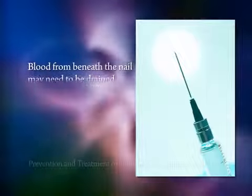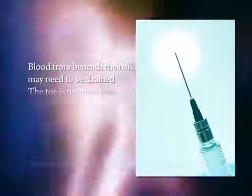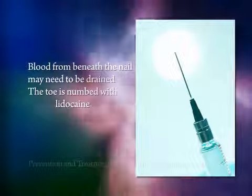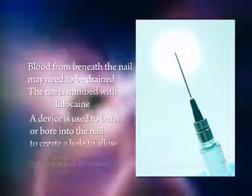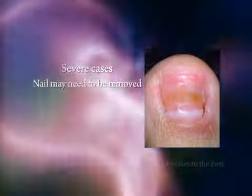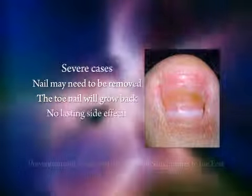In many cases, the blood from beneath the nail may need to be drained to relieve the pressure. Frequently, the toe is numbed with a numbing medication such as lidocaine, which is injected at the bottom of your toe. Once the toe is numb, a device is used to burn or bore into the nail to create a hole to allow the blood to drain out. In severe cases, the nail may need to be removed. In both cases, the toenail will grow back over time, and there should be no lasting side effects.